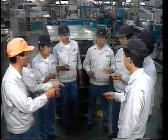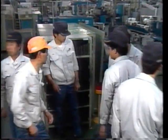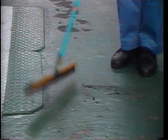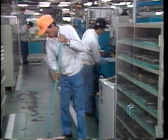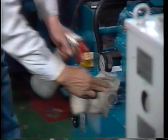Well, this group is about to get going on an intensive 5-minute 5S cleaning operation, and they're pumping themselves up for it. By sharing the same purpose and working together like this, what is rather unexciting work is given more zest and is done more efficiently. And the more the 5S program is applied, the more efficient the whole workplace will become.